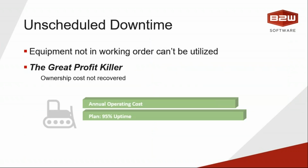Next is my biggie, unscheduled downtime. This is where a piece of equipment is at the face of the work. You actually deployed it to the right place. They need it, they want to run it, and they can't use it for some repair issue. I call this the great profit killer because there are so many dimensions to it.